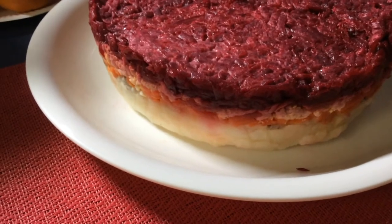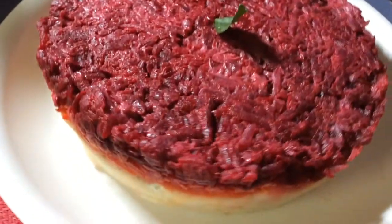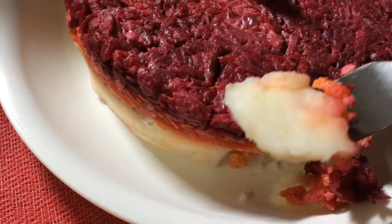Okay, our dish is ready, so let's try it. Looks almost pretty. This is good pickled job. Very good, very tasty.